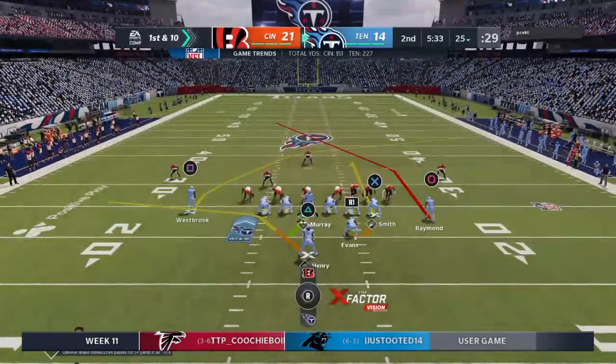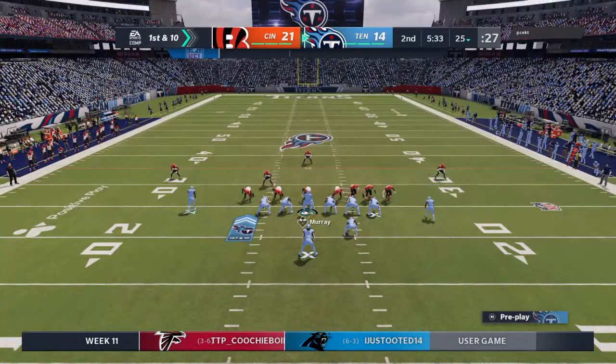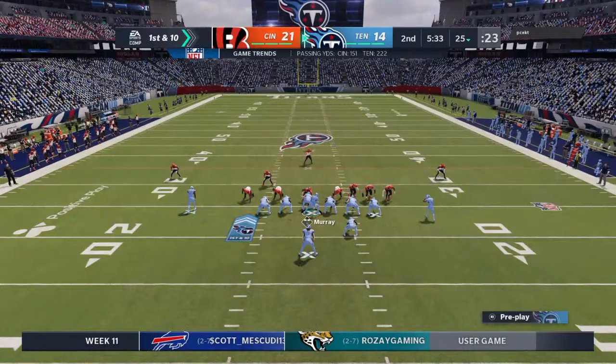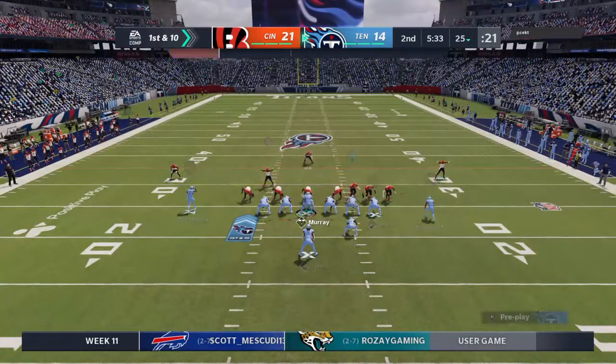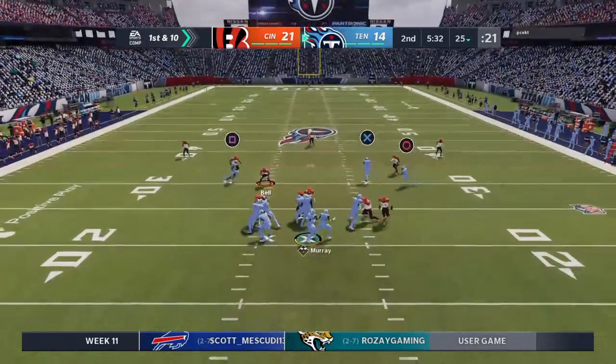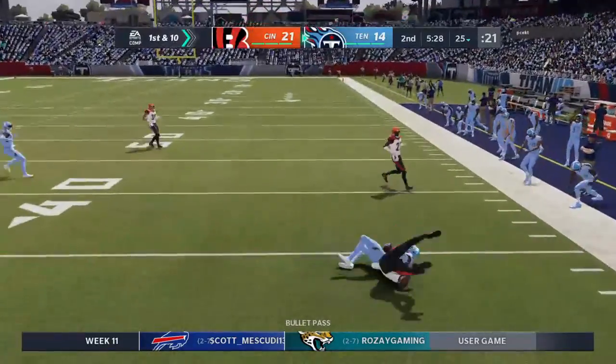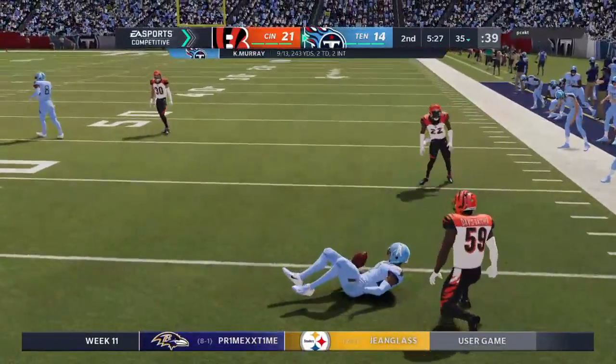Tennessee offense about set and ready to go. And last time, decent field position through the pick six. Obviously costly. But they can't afford to just bunker in now. All right, good field position means go ahead and attack on offense. Try and press the advantage a little bit. They just have to be better with the football on this possession.